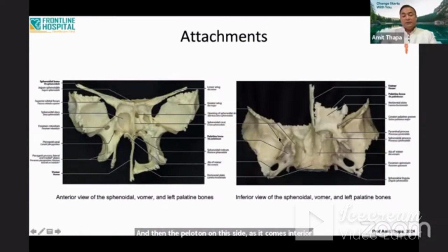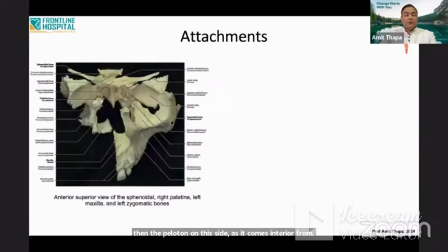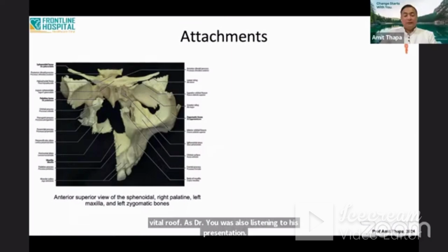So this is the same picture which has been inverted upside down. Then when we see the maxilla coming in the front, the maxilla actually sits in front of the palatine as well as the vomer. And if you see this particular orbital roof, as Dr. Yusel was also elucidating in his presentation, this makes the component of the orbital cavity.